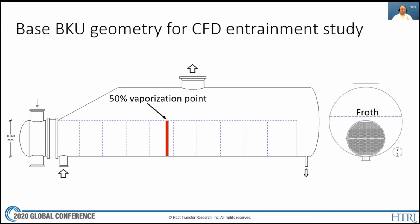We did a study looking at entrainment this past year, and that was based on a BKU TEMA geometry for a propane vaporizer. What we show in this diagram is that it's not uniform vaporization, and virtually half of the propane is vaporized at that red vertical line. And then we also show that the nozzle is not directly placed over the 50% vaporization point, which is common. We wanted to see what effect that would have. When we look at the tube layout, you notice that the liquid level is maintained pretty close to the top of the tube bundle with a nominal froth that is assumed.